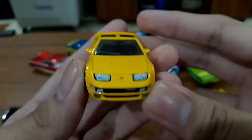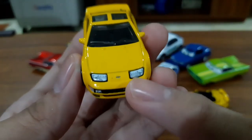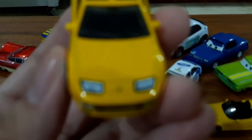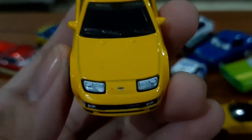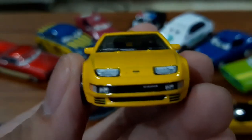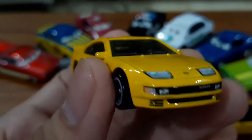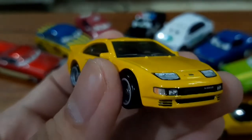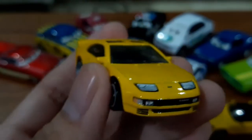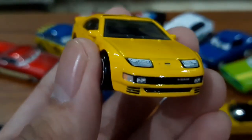So we get to the front of the Z32. I bit my tongue there. We got printed headlights, the Nissan badge. And then onto the grill, we got the Nissan typeface with the fog lights and the side markers. And they're blurry. I've seen the recently released Hooligan Mustang that was from the tube pack, and it's really blurry. I didn't like that.